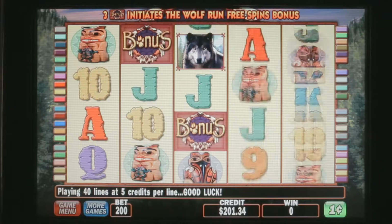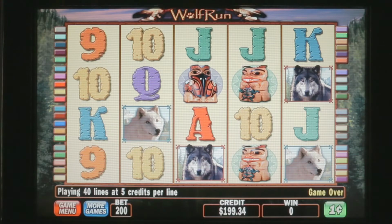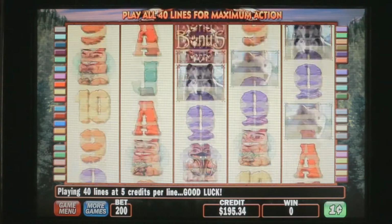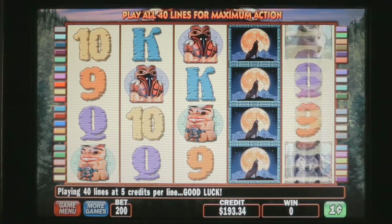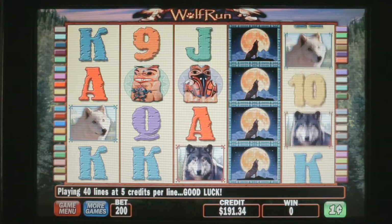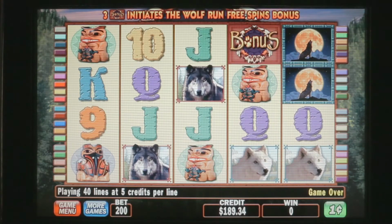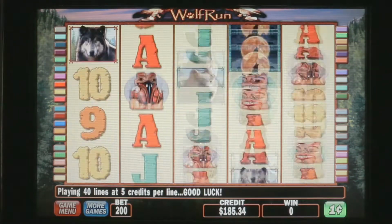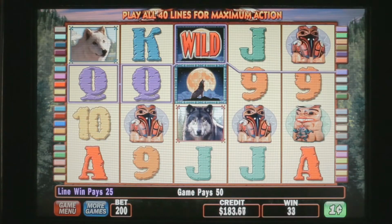I have seen this in a Wheel of Fortune branded machine. I have seen this in the new Winner's Choice. And they also have a Wolf Run Dynasty, which features progressives. And if you get full stacks of wild symbols, you win a progressive. If you get like 2 or more stacked wilds, that's a lot of fun. But it's unbelievable how popular Wolf Run is for being a generic game like this.